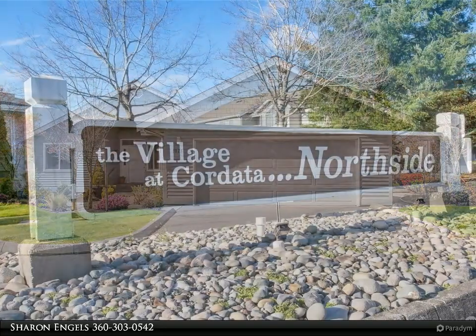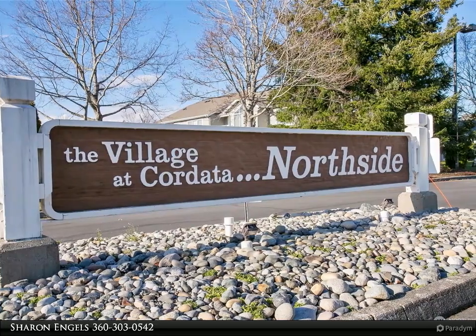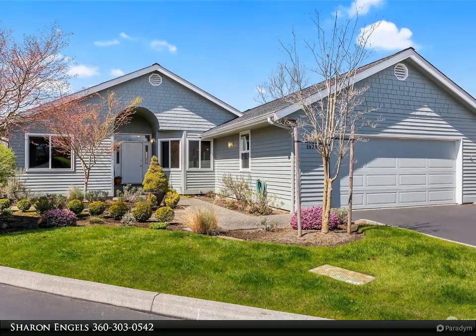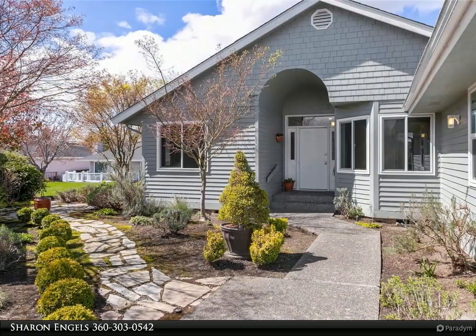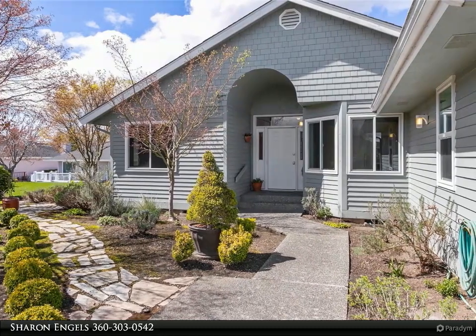Hard to find single level, standalone condo in the village community of Cordata Northside. Central to everything including shops, transit, medical centers, amazing parks. Primary bedroom and bath include a zero-step walk-in shower, two sinks and a walk-in closet. On the other side of home two more beds, bath and central AC.